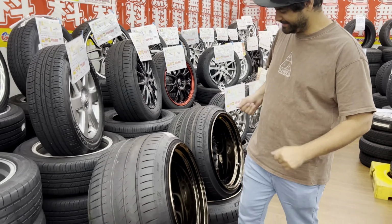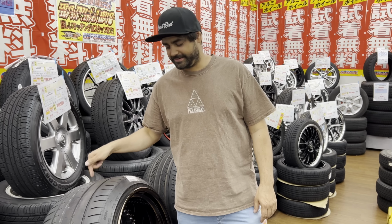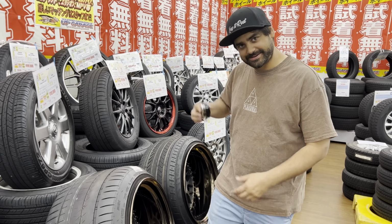19 inch by 15 inch, maybe 15 and a half when I just quickly measured it. It's a negative 30. Don't know how many, I've got my tape measure here.